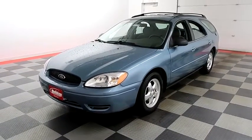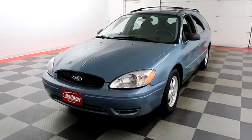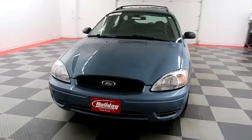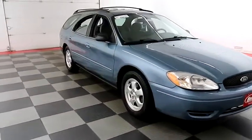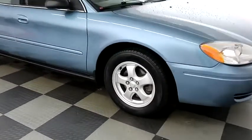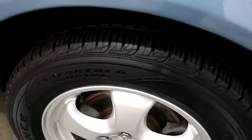Today we're going to be taking a look at a 2005 Ford Taurus. Stock number is A6245B. Starting right away up front, and then we're going to take a look down the passenger side. You have alloy wheels wrapped with Goodyear Assurance tires.